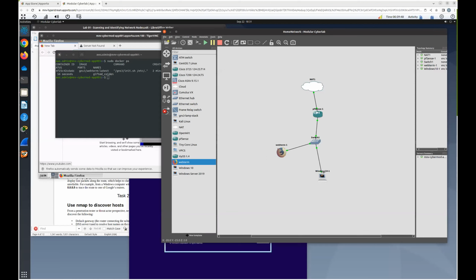So these two instances, the Windows 10 and the pfSense, one's a BSD kernel and one's a Windows kernel, so they can't run as Docker containers in this scenario. But, excuse me, they're on a KVM network, and the web terminal is on a Docker network, and our modular cyber lab meshes those together so that they can actually interact with each other. So that's a good question.